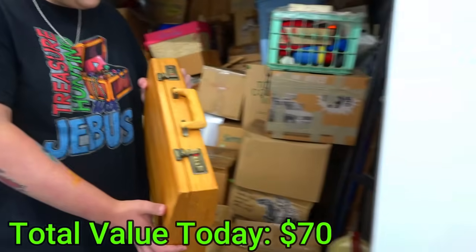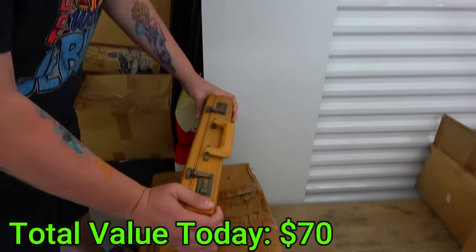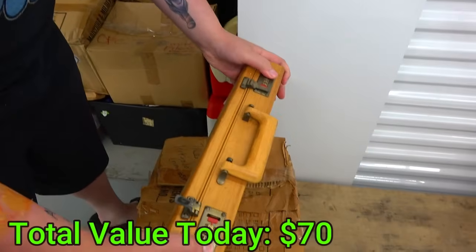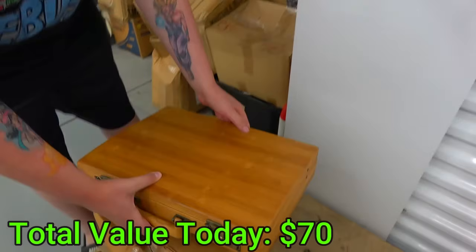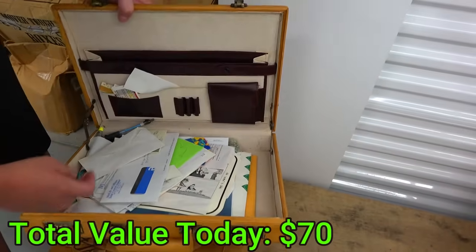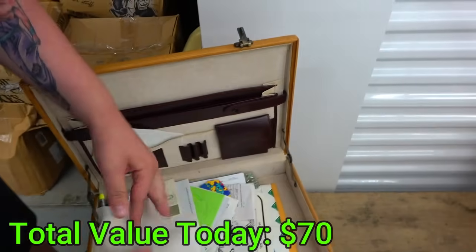Now look at this one. This one looks like a legitimate, regular briefcase, but it's just made of wood. That's weird. You think the code is 000? I don't know. Oh, well. All right, at least we don't have to break it. That's a positive. Let's see what's in it. It looks like paper, huh? The money, though? You gotta look in the envelope.